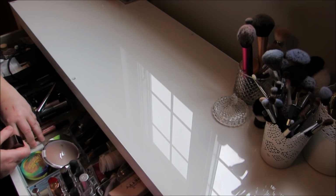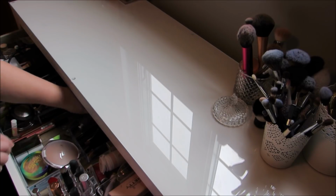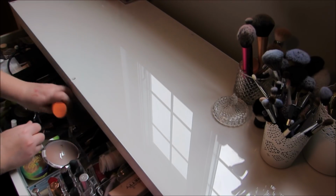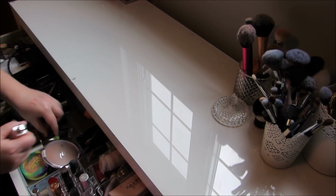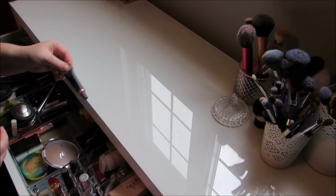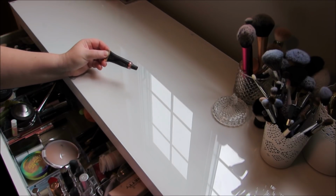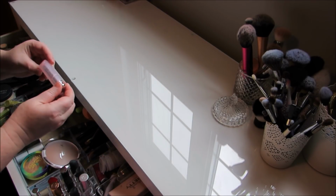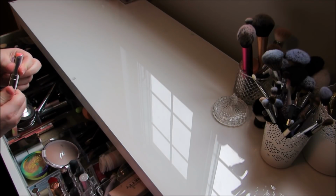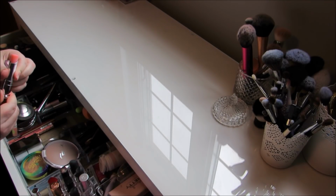Now, I just have a Real Techniques sponge and a beauty blender tucked back in here. I have a baby beauty blender and my Bite Agave lip mask. And again, I feel like I'm the only person on YouTube that does not like this product. And I have a lip glow by Dior. Absolutely love this lip balm. Hope to buy some more in the Sephora sale.